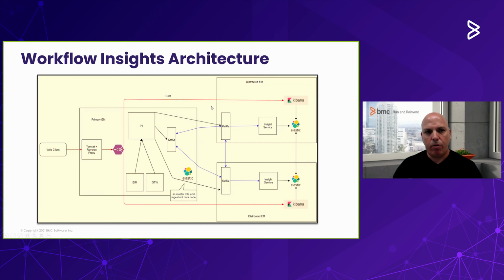So what we see now on the screen is the high-level architecture of the Workflow Insight. Again, I will not dive into the details, just give you, in a nutshell, an overview of what it means for you to install and activate the Workflow Insight, and how it works, so that it's not affecting the Control-M core components, right?